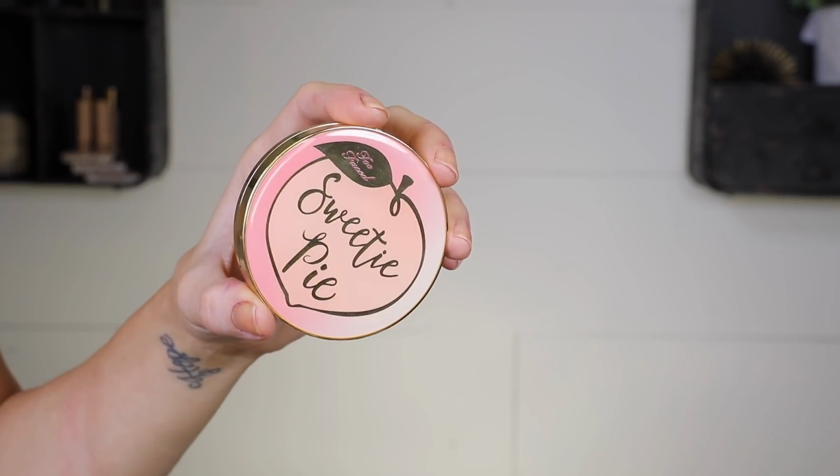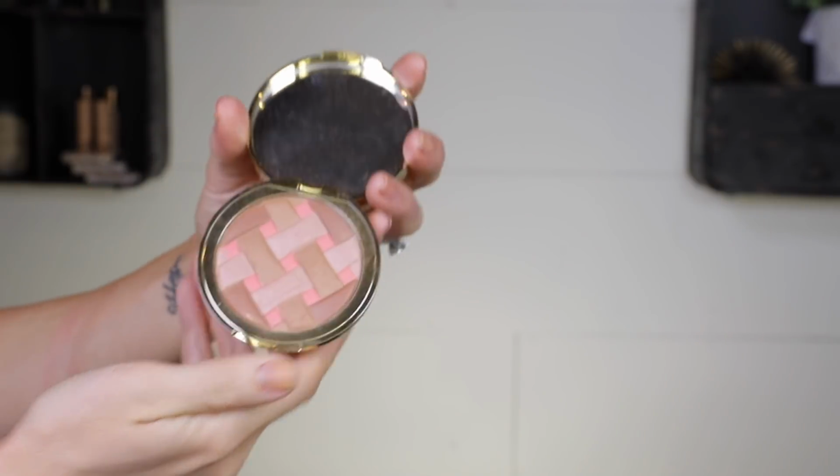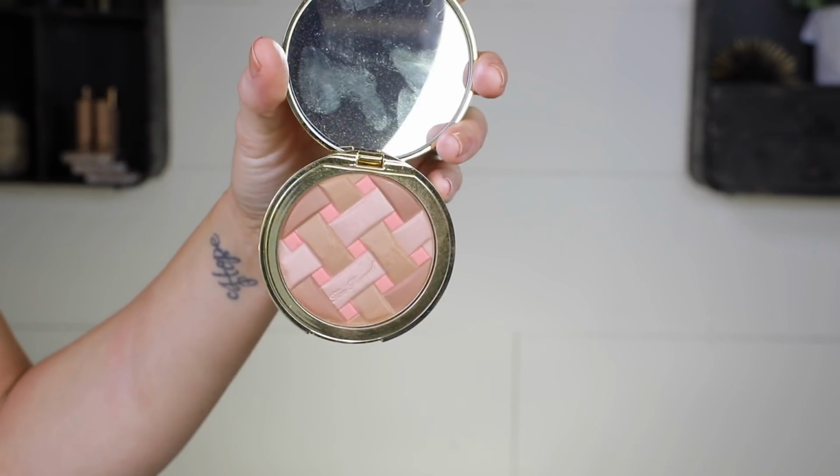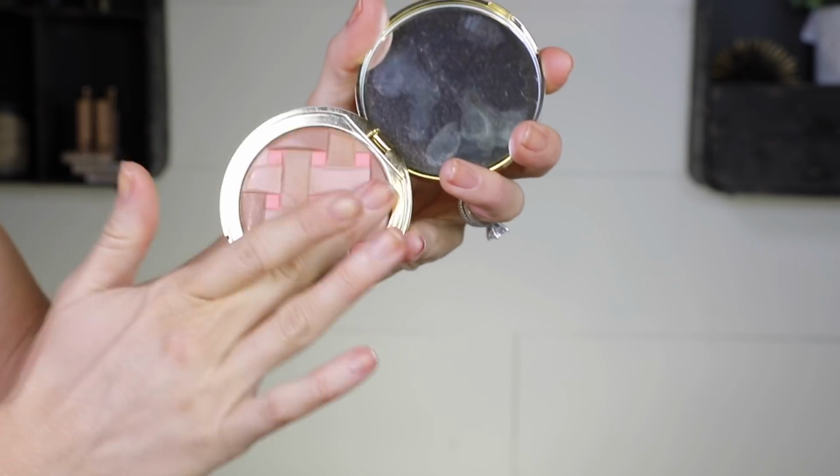Sweetie Pie Bronzer. The packaging is adorable. The product looks adorable. This retails for $30. It is a radiant boosting bronzer with a soft and flawless looking complexion. It is a must-have bronzer, 4 shades in it. There's Candied Peach, which is the pink, Caramelized Peach, which is the light brown, Golden Peach, which is the medium brown, and Bronzed Peach, which is the dark brown.